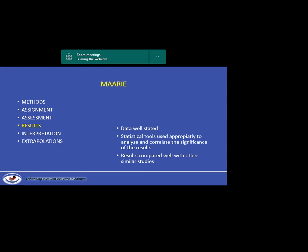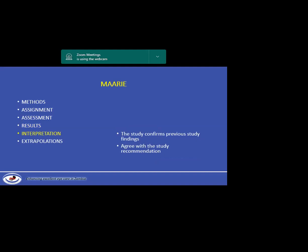And I can conclude that it was well compared and so well done. For the interpretation, we are going to see what others did in the many other studies. And even if we go to the literature, it is just confirming that this study had a prospective design.